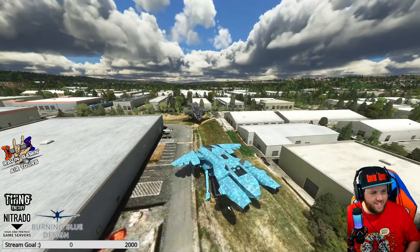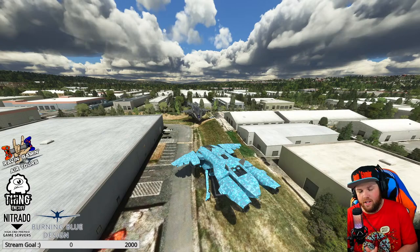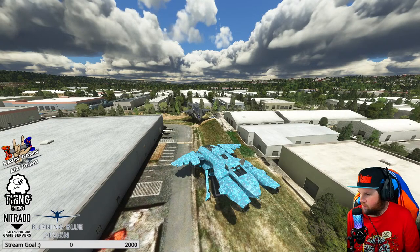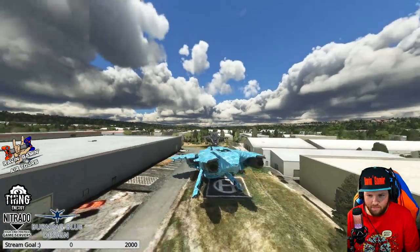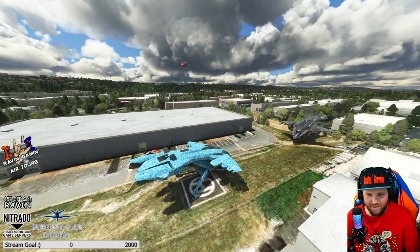Gonna be cruising around in these. Gonna be good fun. Feel free to join as well if you want to. We are on the East USA server. Like I say, we're in Seattle at the minute. We're at the South Cove heliport, which is not actually modeled in here apart from satellite imagery. I think that's Paul coming in as well.